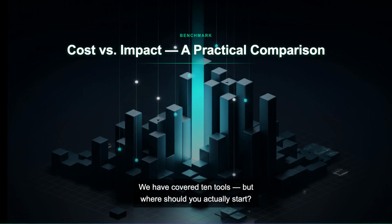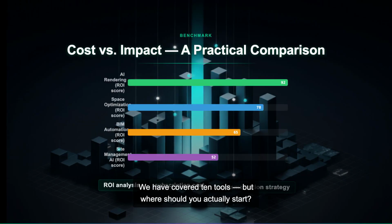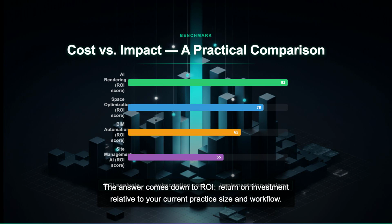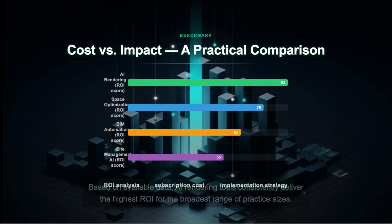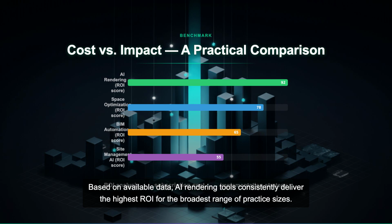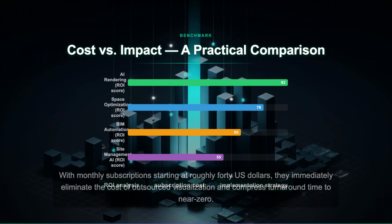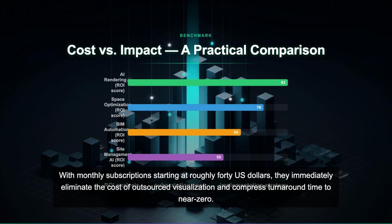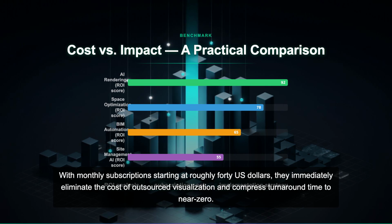We have covered 10 tools, but where should you actually start? The answer comes down to ROI, return on investment relative to your current practice size and workflow. Based on available data, AI rendering tools consistently deliver the highest ROI for the broadest range of practice sizes, with monthly subscriptions starting at roughly $40. They immediately eliminate the cost of outsourced visualization and compress turnaround time to near zero.